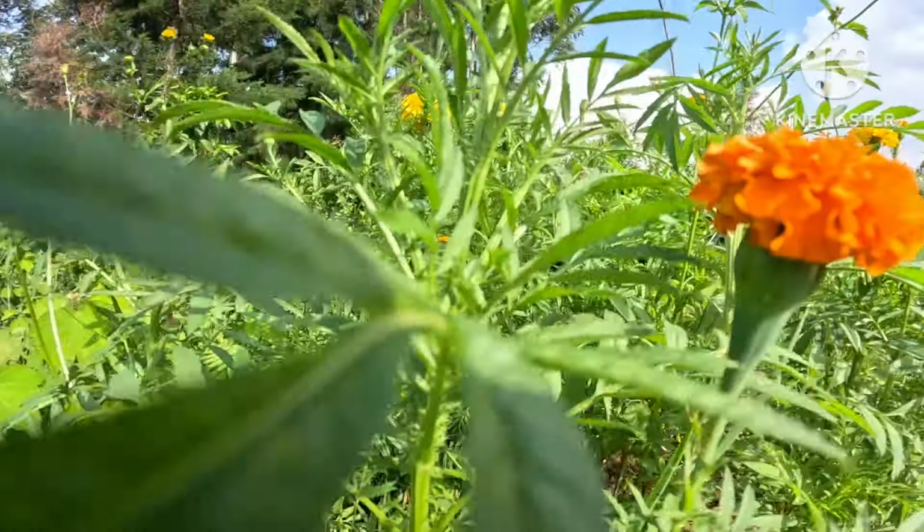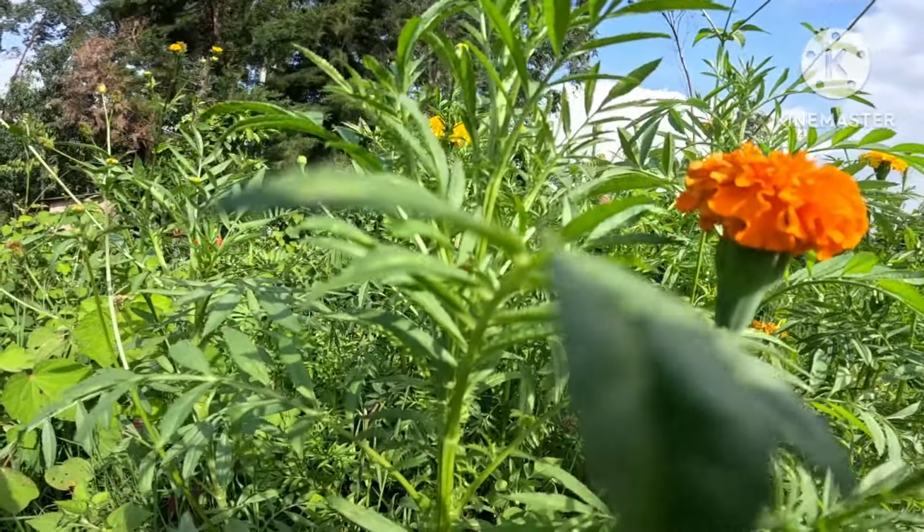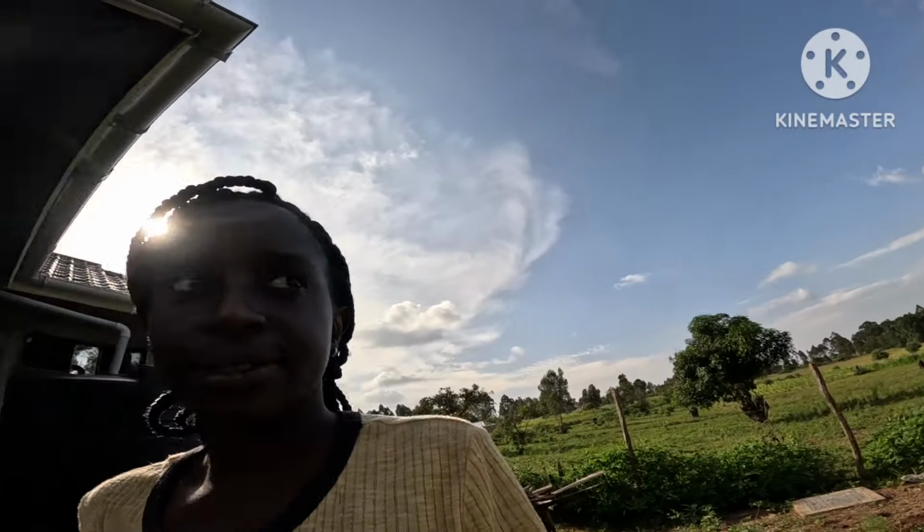Yeah, guys. Wow, I just love flowers, and I hope with time, this place will one day change into a place full of flowers, a nice garden. Just with time, everything is a step-by-step thing. So right now I'm finishing up with things. I'm going to put this inside the house, because I have to close everything and then move, guys.